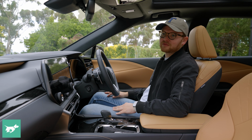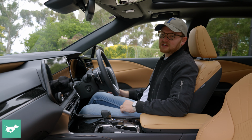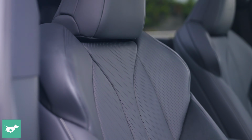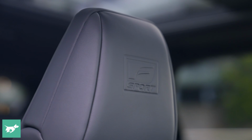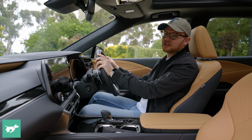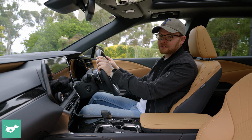Plus, seat comfort is above average, I would say. We've got two-way lumbar and power adjustment across the front seats here. Higher grades do get four-way lumbar, which is even better, but I was happy doing a couple of hours in this car and I didn't start to get uncomfortable. So up front, I think it's impressive.